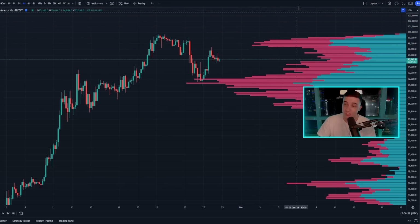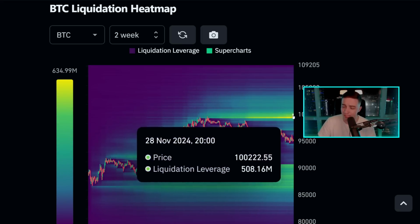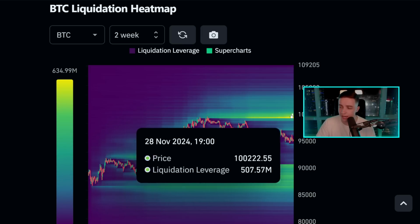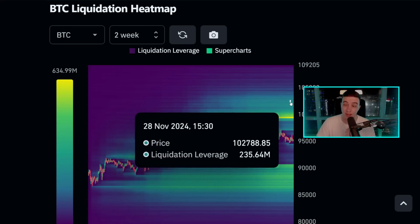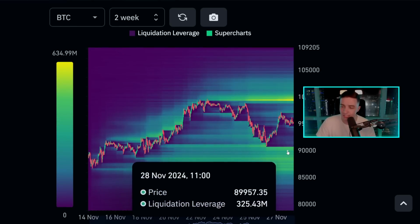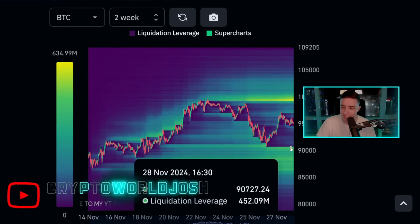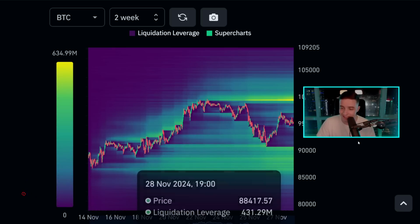And with that being said, if we're taking a look at the Bitcoin liquidation heat map, we have a major level of liquidity that's sitting at approximately $100,000. So once we can finally see a confirmed breakout above 100K, that will likely trigger a major short squeeze, sending the price much, much higher. But until then, we also have a little bit of liquidity to the downside, sitting at approximately 90,000 to 90,500, and some more liquidity closer towards around 88,000 as well.